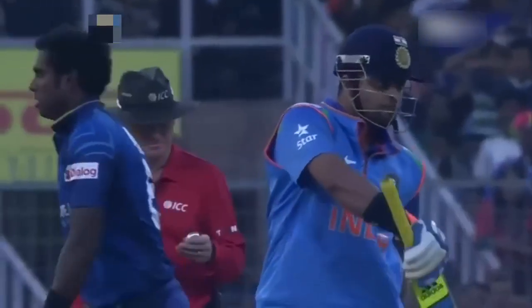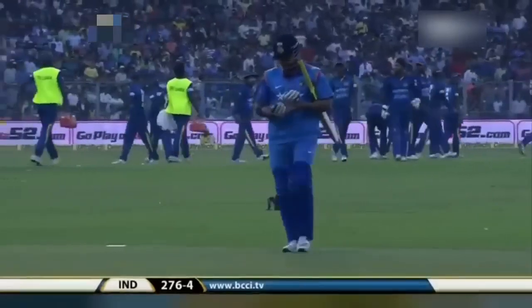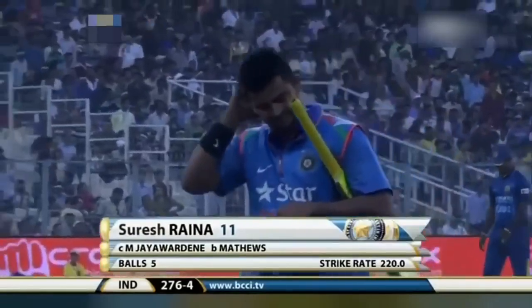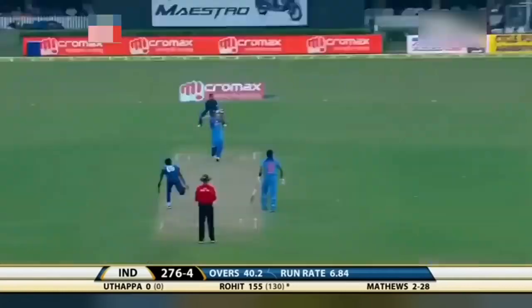I think they're just trying their best to get perhaps 350 or more, India, because there's a lot of batting to come, so he's not worried about the fact that he's going back to the pavilion. 11 from 5 balls, 276 for 4. Robin Uthappa is the new batsman.